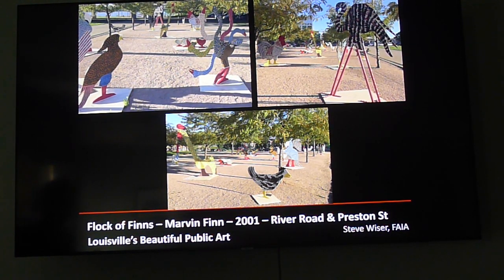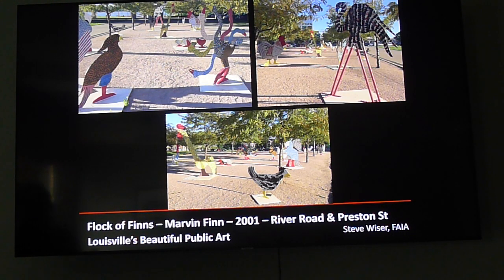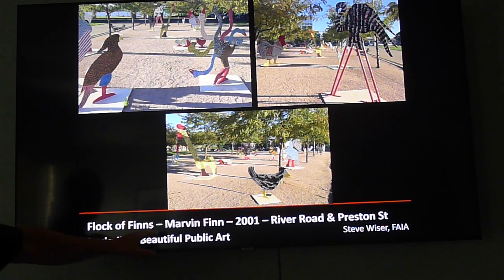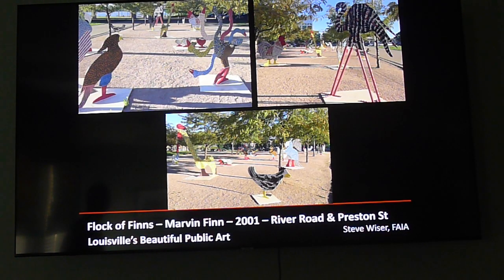Also downtown along the waterfront is what we call the Flock of Fins. These sculptures here, they're like bird-like animals, chickens, roosters, things like that. Very colorful. Marvin Finn, who is an African-American artist, created those back in 2001. It says River Road and Preston Street, but it's actually Witherspoon and Preston Street. But very cool, colorful, playful, decorative artwork along the waterfront.